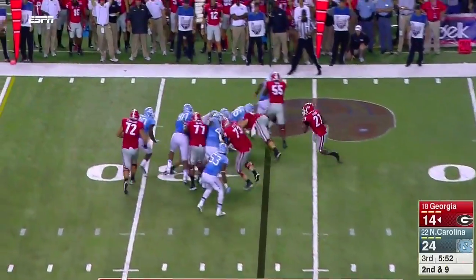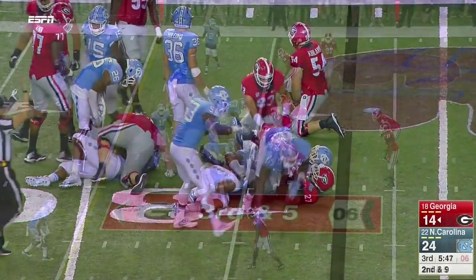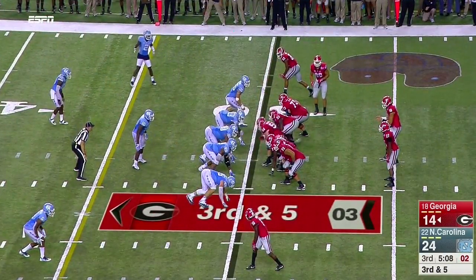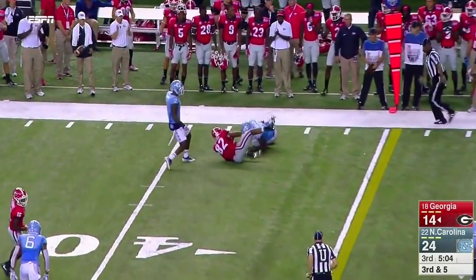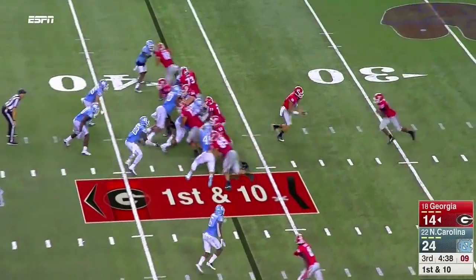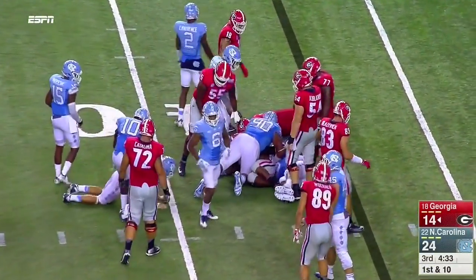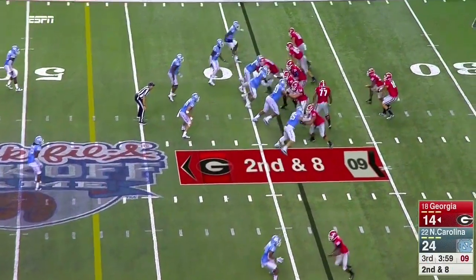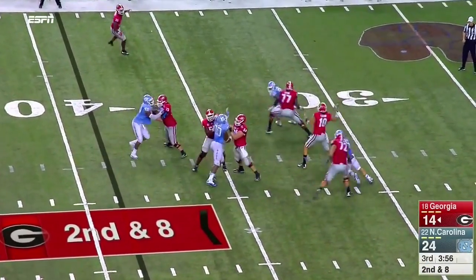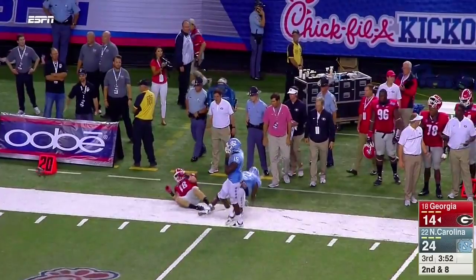They run it again with Nick Chubb. It'll be third down. They send a blitz. Eason is able to beat it. Michael Chigbu. Nick Chubb for 2 more yards. And Allison, this is for Georgia. Eason on second down. A wobbler down the sideline. That's a jump ball, and it deflects out of bounds.